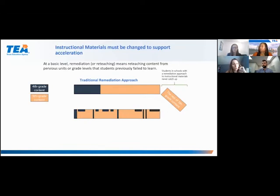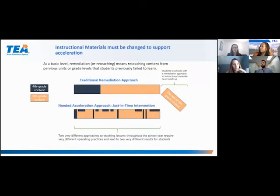So we're going to talk more about this just-in-time intervention, and that's really taking an acceleration approach. The just-in-time intervention, if you can see on the bottom, is working through content that is important for what you are about to teach at the appropriate grade level. So if you look at the dark bar at the front, that is by identifying what gaps students do have, working to do some in-time intervention and prepare them for that unit they're about to learn, the content and skills they're about to jump into. That's for everyone, that bar in the front. So we're going to jump in a little bit further here and talk about this just-in-time intervention.